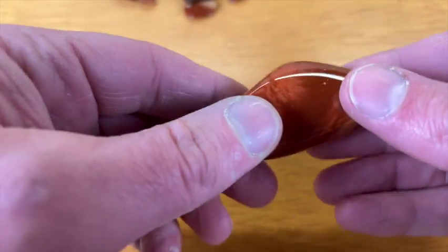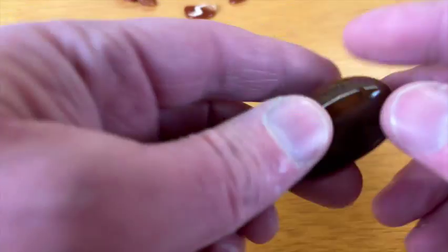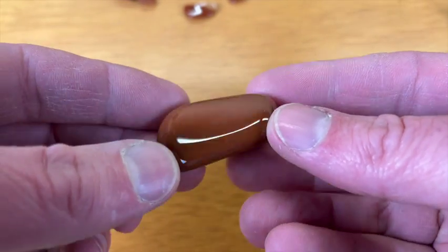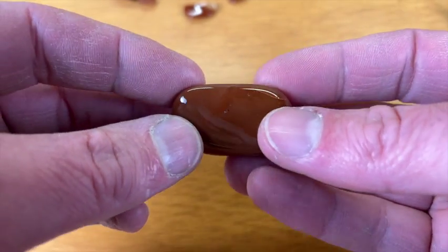Really shines up nicely too. Like I said, I'm saving the better pieces for later because I don't want to spoil you right off the bat.